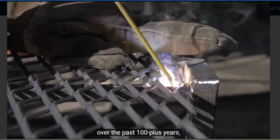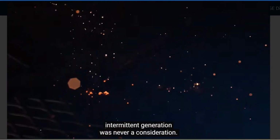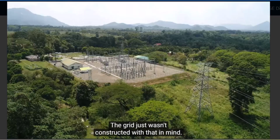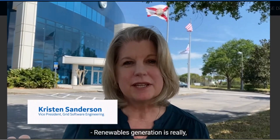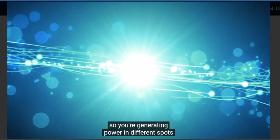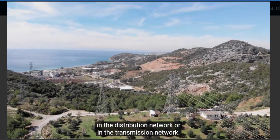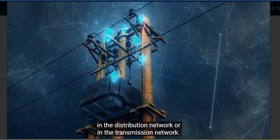As the grid has been constructed over the past 100+ years, intermittent generation was never a consideration. The grid just wasn't constructed with that in mind. Renewables generation is really bidirectional power flow. So you're generating power in different spots that you're not used to, whether that be in the distribution network or in the transmission network.